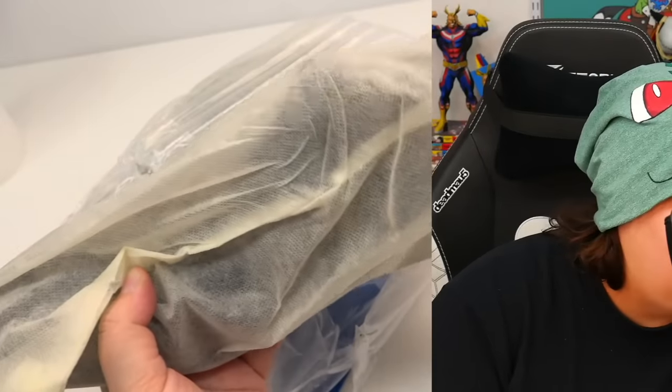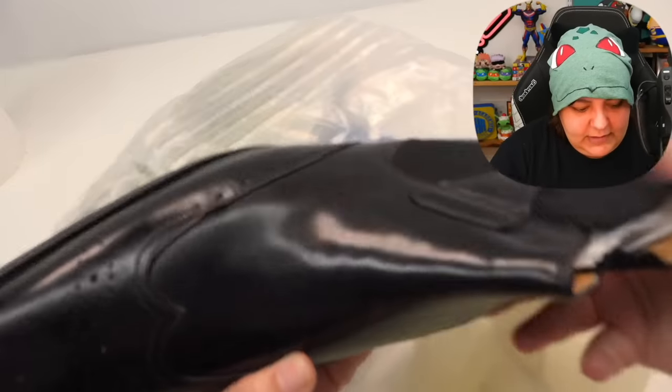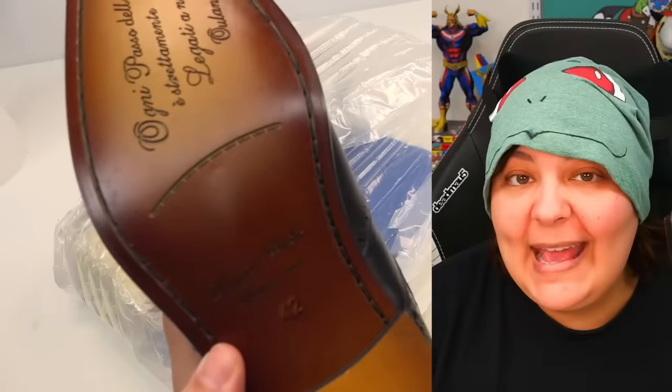Oh, I could beat someone with these. Not that I will, but I could if I wanted to. The bags are an off-white color, which is already weird. And then, oh, okay. Oh, handmade?